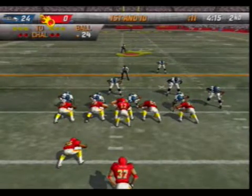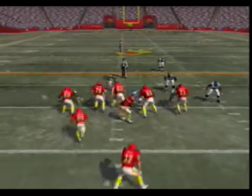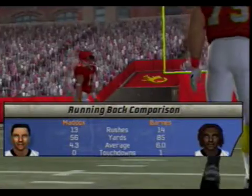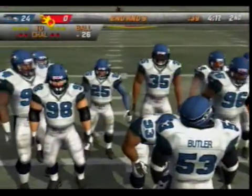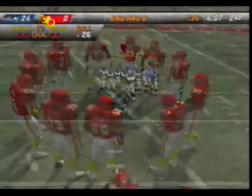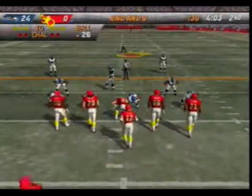The Seahawks come out in a 4-3. With a counterplay, Diggs comes up to make the play at the 26-yard line. Mixing runs with passes keeps the defense honest. 1-yard gain on that play. Ball on their own 26.